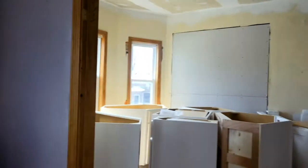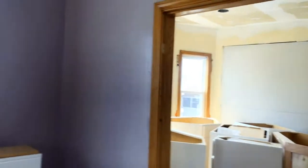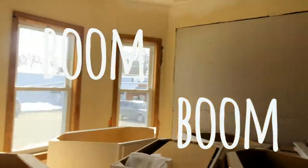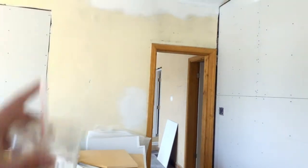So right now we're standing in what will be the 3rd bedroom for this apartment, and where all of those kitchen cabinets are that are currently on the floor, that is our living space. What I like about this home is that it's got lots of bay windows. Lots of bay windows. You can see we just hung some new sheetrock. Oh, there's my McDonald's coffee.